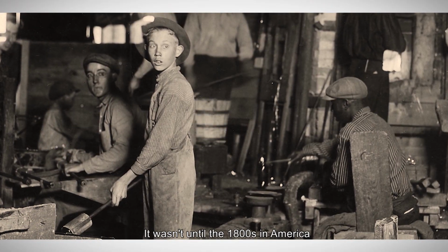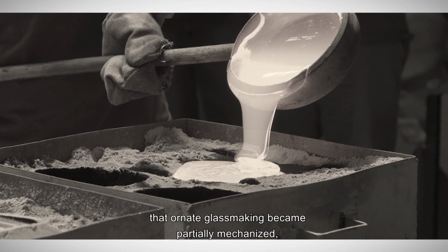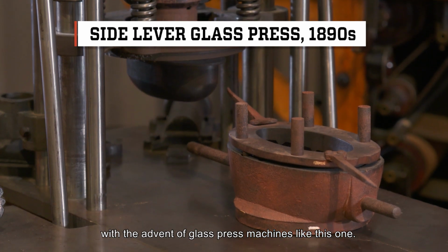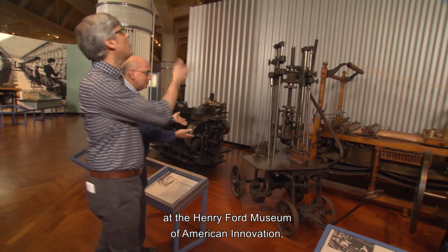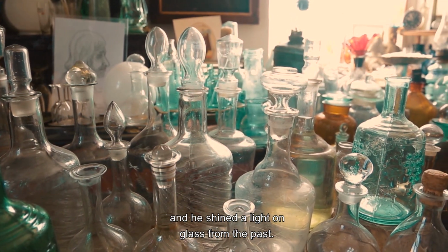It wasn't until the 1800s in America that ornate glassmaking became partially mechanized, with the advent of glass press machines like this one. Charles Sable is the curator of decorative arts at the Henry Ford Museum of American Innovation, and he shined a light on glass from the past.